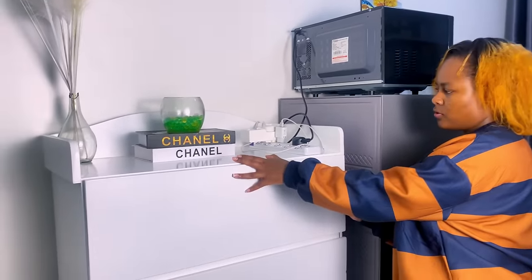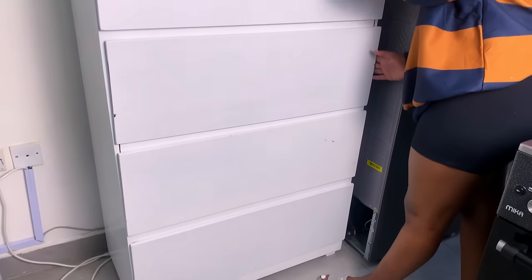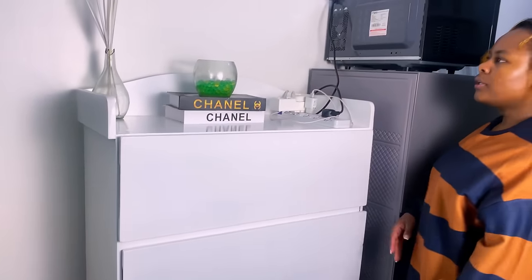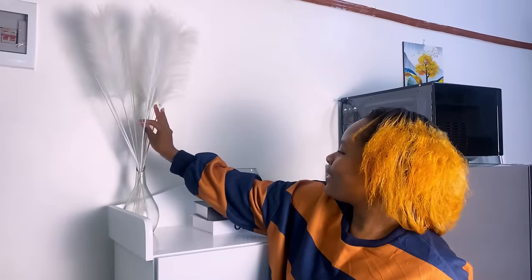Beautiful chest of drawers. I got the idea from Pinterest and then I just took it to a local fundi to make it. I didn't like the finish though. I didn't like it. So yeah, that's all. So I'm not going to plug them because I didn't like it.